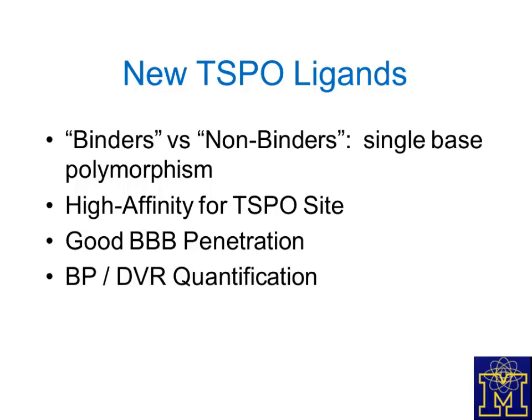What we now know from more intensive study of binders versus non-binders is that there's a single base polymorphism in the gene responsible for the TSPO binding site, and those with this polymorphism express a very low affinity for these new tracers, and hence their inability to be detected in vivo.